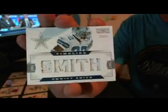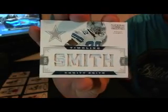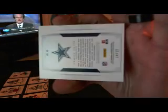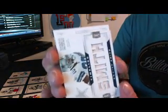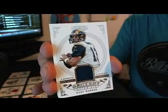Another timeline. Emmitt Smith for the Cowboys. It's nice for Coke Dealer. 14 of only 22 on the Emmitt Smith. Alright, after him, we got a jersey card of Kurt Warner for the Rams.